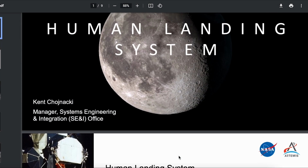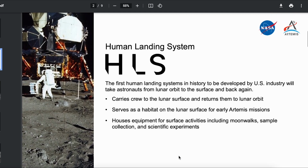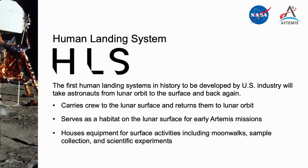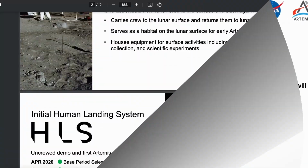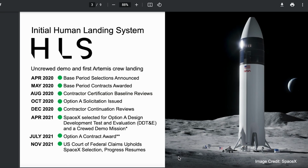NASA has begun working on Starship HLS, and we know this thanks to an Artemis 3 concept they just revealed. It's actually a small document containing 9 slides, but there are a couple of really interesting things I want to go over in this video. The document in question contains a brief description of what the human landing system is and what it does, followed by a timeline of the different events and milestones that have unfolded.